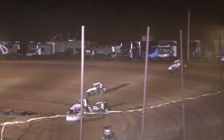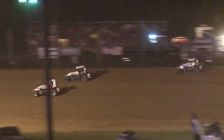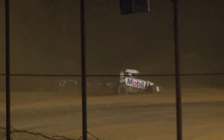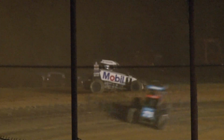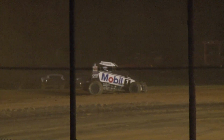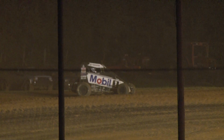Logan Seavey working on third is Tanner Carrick now on the bottom, and it looks like Carrick, we wonder if there's a problem with the right rear on the 71K. And we've got a car over the cushion off the racetrack in turn four.